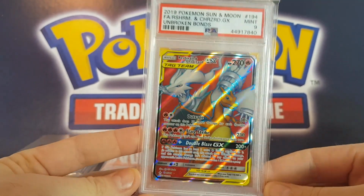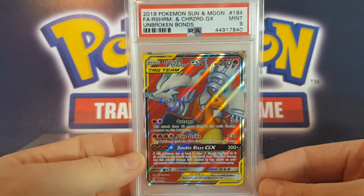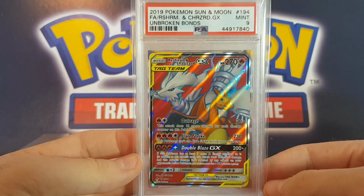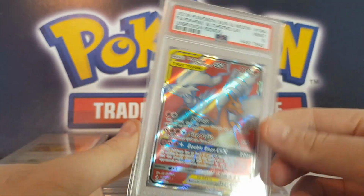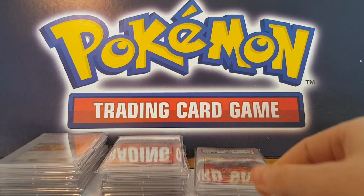So I can't even remember submitting one of these, never mind two, but we got a nice 9 to go along with our 10. So lovely, another Charizard there. I think this one struggles a bit with the centering because the back looks pretty clean, so it must just be a centering issue. But yeah, lovely 9 to go with our 10.